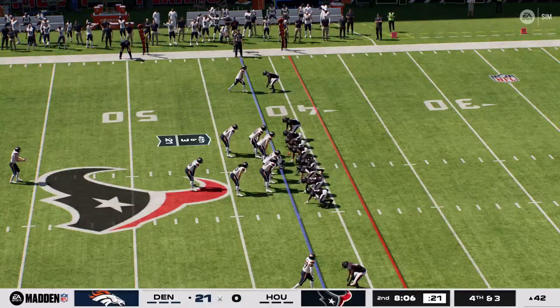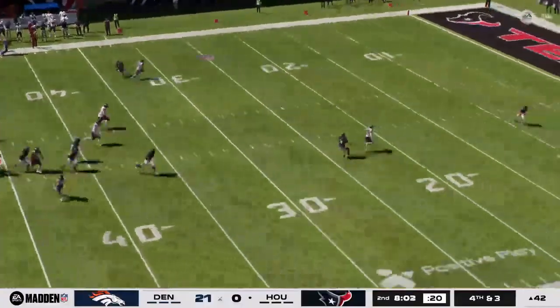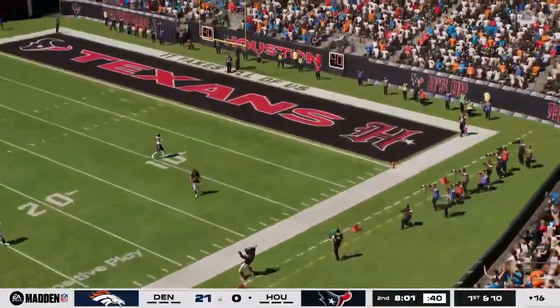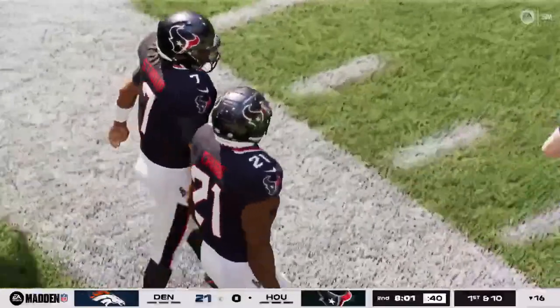On fourth down, out is the rookie sixth-round pick, Jeremy Crawshaw, to punt. As he's on to punt for the first time this afternoon. And the Texans set to come onto the field.